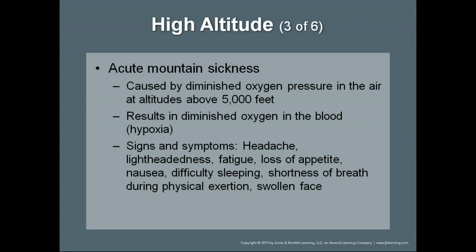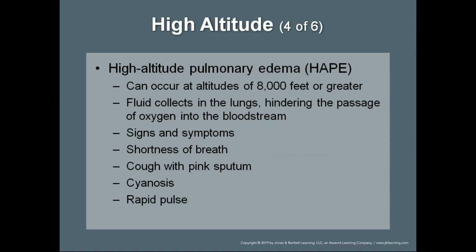Signs and symptoms start with headache, lightheadedness, then fatigue, loss of appetite, nausea, difficulty sleeping, shortness of breath during physical exertion, and swollen face. HAPE, high altitude pulmonary edema. Probably another good canned question: what is HAPE? It's when fluid collects in the lungs, hindering the passage of oxygen into the bloodstream. Signs and symptoms: shortness of breath, cough with pink sputum, cyanosis, rapid pulse.